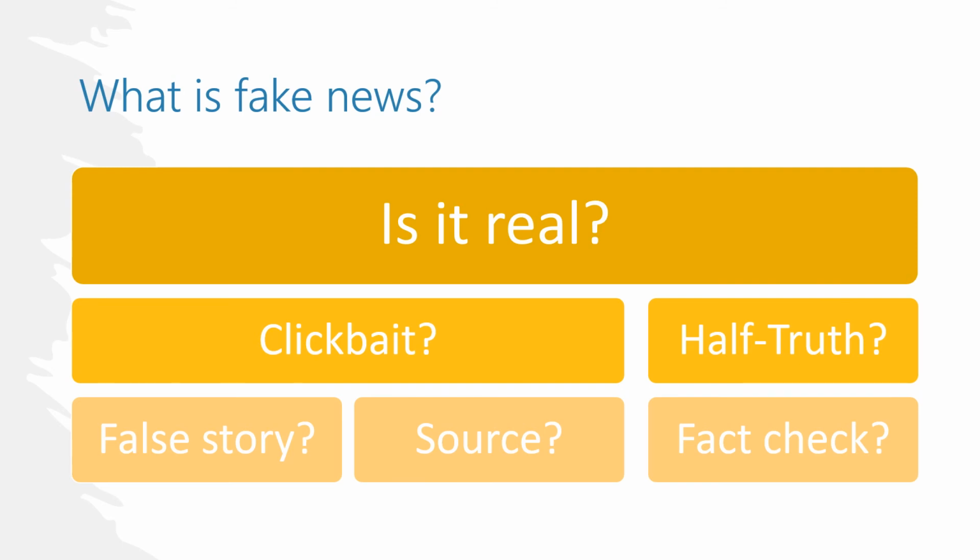So the main question to ask about fake news is: is it real? I mean, that's the most important, the number one thing. Is it clickbait? Is it a half-truth? Is it perhaps a false story? Where does the source come from? Where can you fact check whether this news is real or fake? This is just some of the stuff that you're going to see in a bit in the next part of the task and the next article.